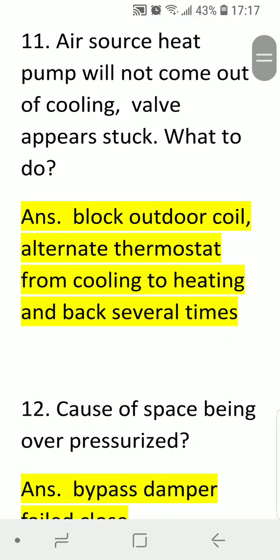Number 11. Air source heat pump will not come out of cooling. Valve appears stuck. What to do? Answer: block outdoor coil. Alternate thermostat from cooling to heating and back several times.